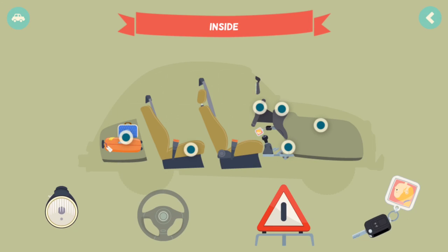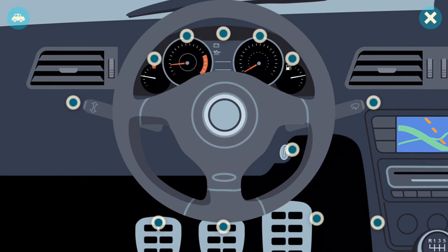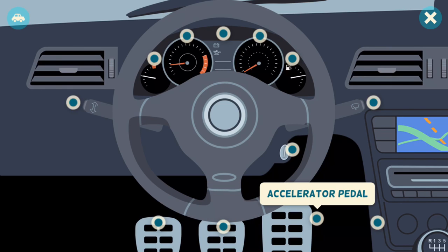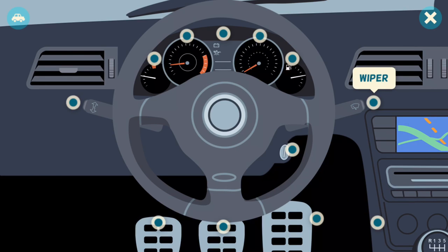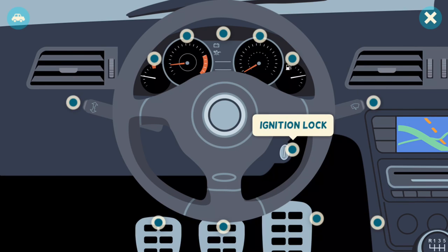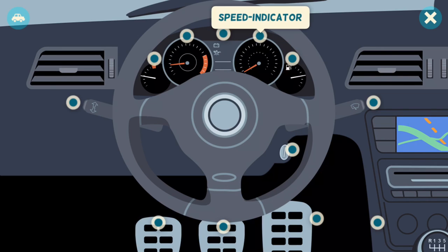Inside. Dashboard. Clutch pedal. Brake pedal. Accelerator pedal. Gear selector. Wiper. Ignition lock. Fuel gauge. Speed indicator.